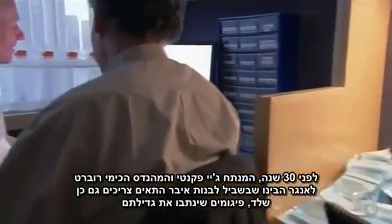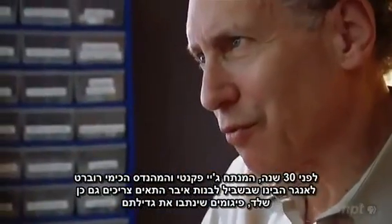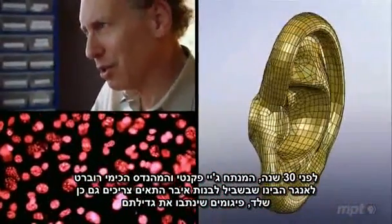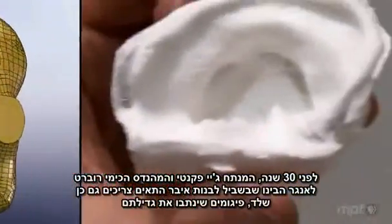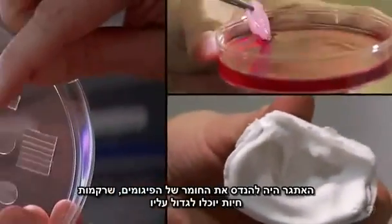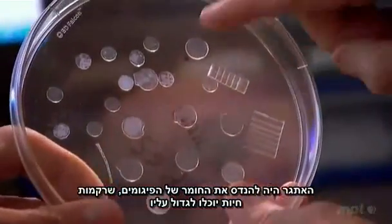Thirty years ago, transplant surgeon Jay Vacanti and chemical engineer Robert Langer realized that to build an organ, cells also need a framework, a scaffold to guide their growth. The challenge was to engineer scaffold materials living tissue could grow on.